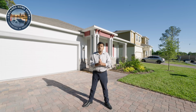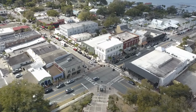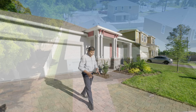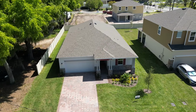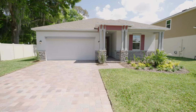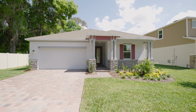And guys, today's model is a previous builder model available for sale. It's all decked up in Mount Dora. You're literally 5 minutes walking to the downtown Mount Dora. The first thing you're going to notice is that you have these beautiful pavers all included in the price. You have this nice stone elevation with nice beautiful coach lights, and the driveway is long enough for you to be able to have easily 2 cars.